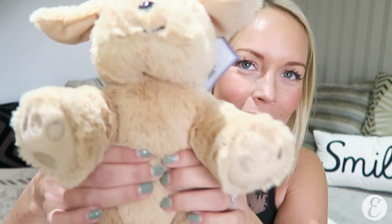I also got this really cool thing from the Window to the Womb. They recorded the heartbeat of our baby and put it into this toy. You could choose from loads of different teddies. And I just thought it was a really nice keepsake. So this is his heart.